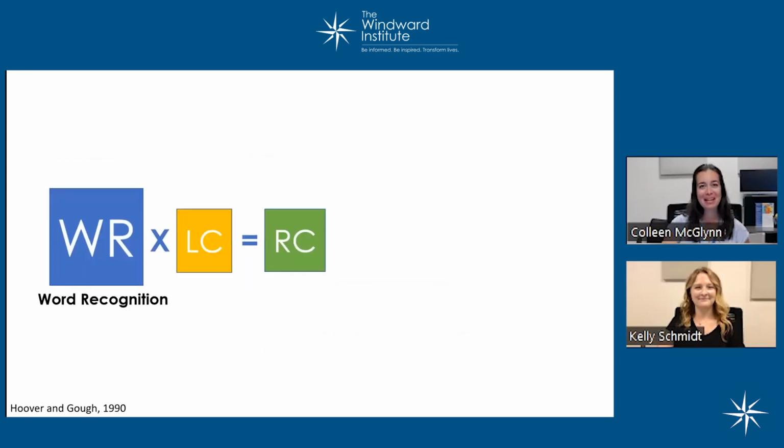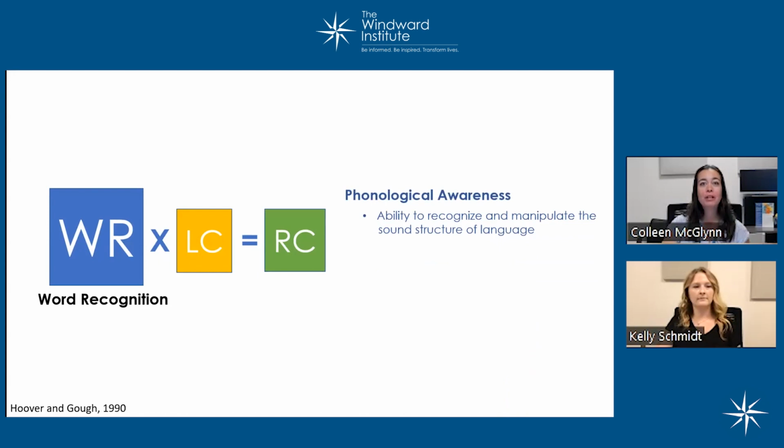Keep that story in mind as we discuss the parts of word recognition and language comprehension. So there are 3 parts to word recognition. The first is phonological awareness. This is the ability to recognize and manipulate the sound structure of language. For example, this includes the ability to identify words that rhyme, the number of words in a sentence, and alliteration.